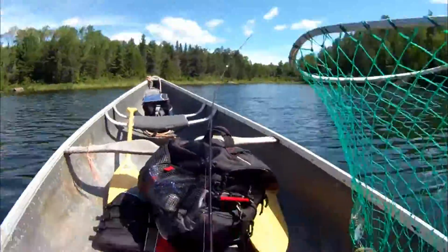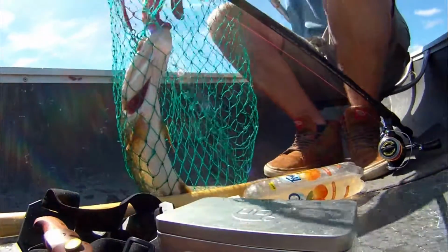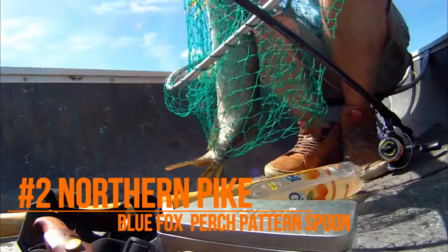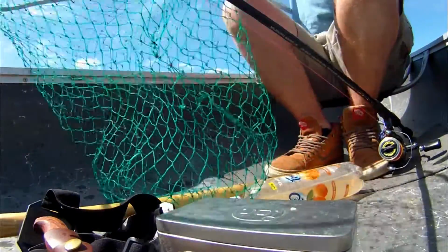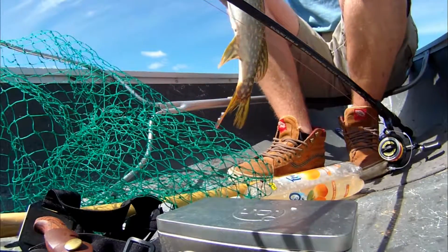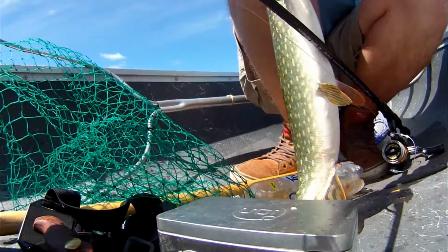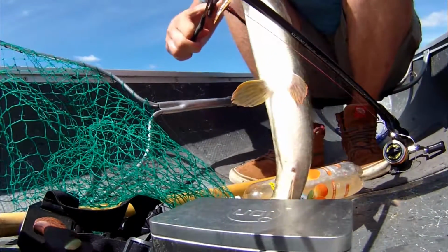Still pretty small, but just give me 2 seconds and I'll get them out of the net and get a better look at it. Gonna need the pliers for this one. I don't know if you heard that there, but there's pike jumping everywhere around me. They're going after all the bait fish. I should have the pliers out. The fish are getting bigger though. That's for sure.